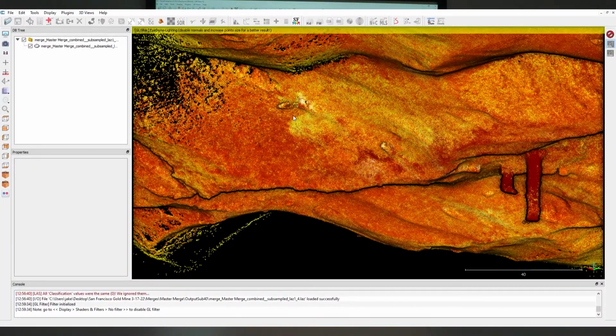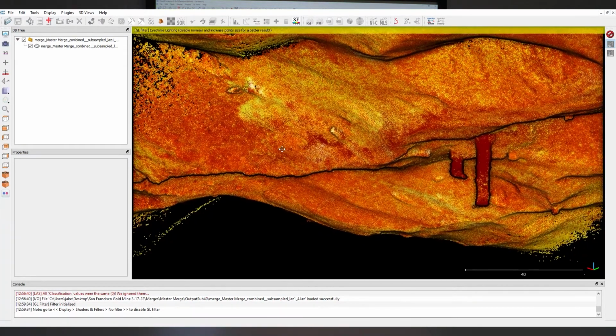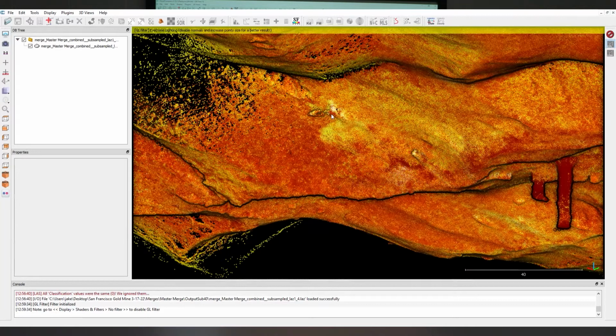Another piece of that is, even reviewing this data, it gives you a lot more to go back and look at. Maybe things that were obscured by bushes or trees that you weren't able to see, that you can say, okay, there's definitely something here that is worth going back and addressing. Right, we're seeing this up here.